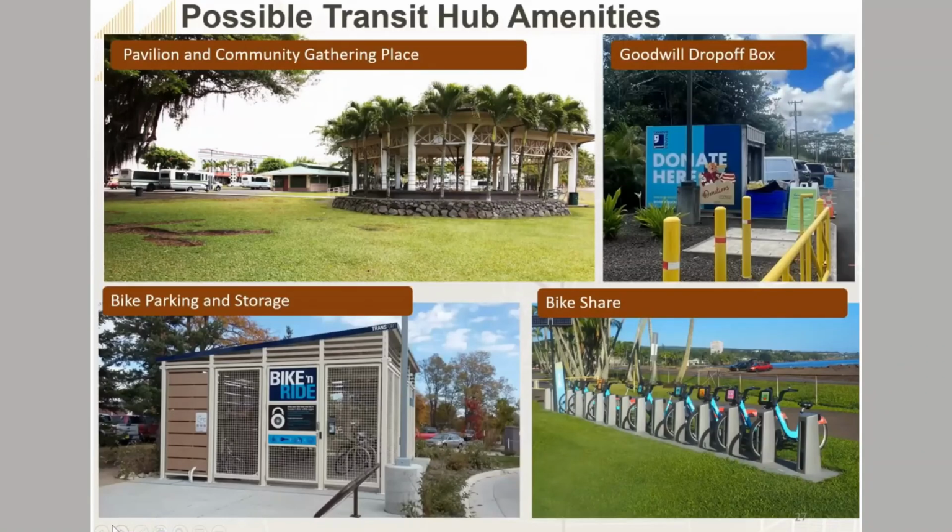So the pavilion, this is the Ohio bandstand in Hilo that shows a gathering place, which a lot of folks thought would be good to have in Pahoa as well. A Goodwill drop-off box. There's one at Puna now. That's a possible feature. Bike parking and storage, potentially bike share, like we have in Hilo. Possibly those would be good ways to utilize the site. Next slide.